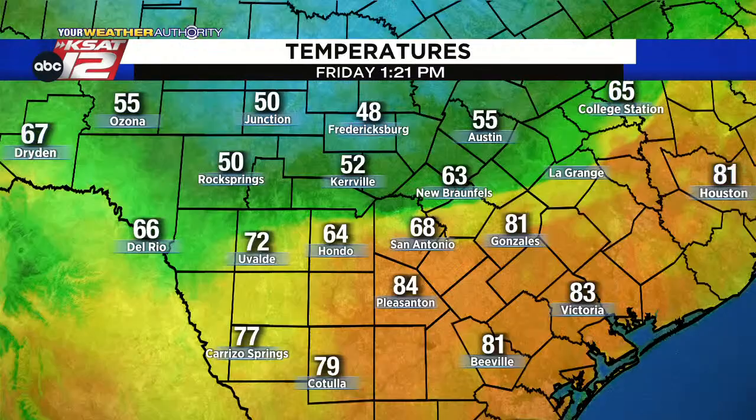And let's get a check-in at temperatures as well. If that doesn't tell you where the front is, I don't know what does. I'm a sucker for a good temperature map, absolutely, especially when it looks like that. So again, 68 here in San Antonio. I think the latest reading that we got in from the airport is 66. So those temperatures are falling quickly, y'all. It is already 52 in Kerrville, 50 in Rock Springs, 72 in Uvalde. On the south side of this front, where it is still warm and humid, it's 84 in Pleasanton. So warmer than average. It just feels very, very muggy outside.